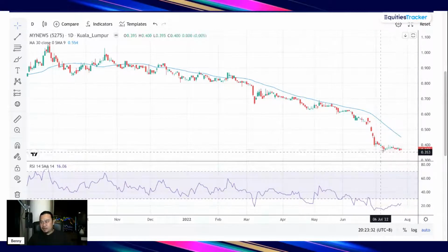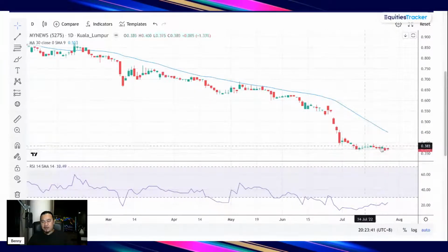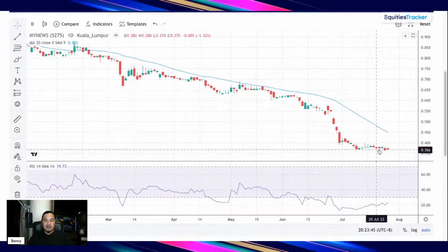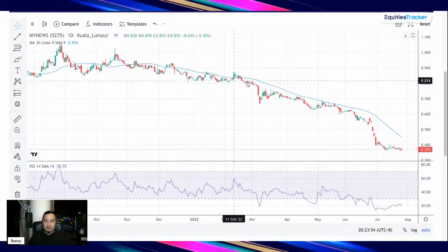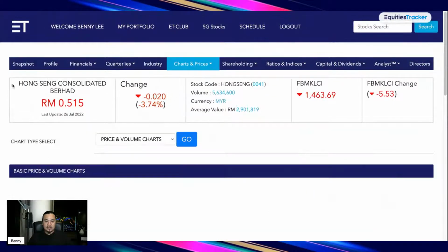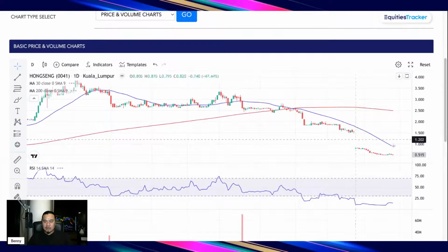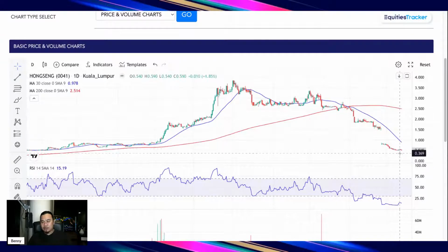So for some traders, oversold may create some buying opportunities because this is where we may expect a rebound, right? But then again, I'm just saying that this is where traders look for opportunities, but you also, of course, have to apply your own indicators to find out whether this price would be supported before it rebounds, all right? So if you look at this tool, for example, where we look at downtrend and it's oversold, we also have a few counters here, not just my news, but if you look at Hong Seng also, you go to the price charts and you'll see that the price has also come down quite significantly, right? So again, traders may look at this as an opportunity, especially when price is oversold.